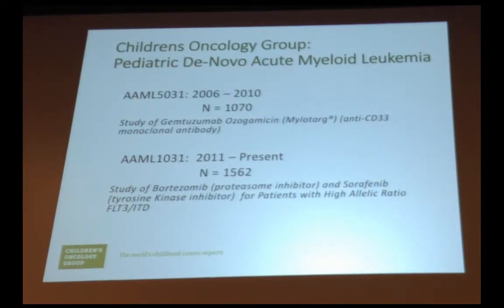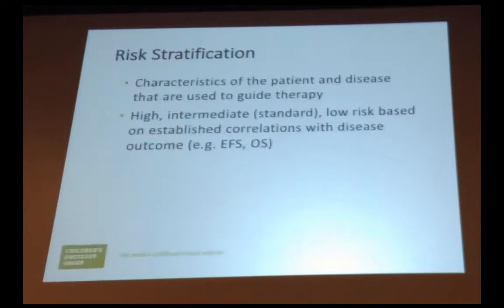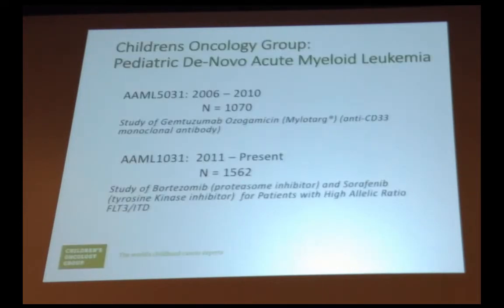There are 2 very large-scale studies on de novo acute myeloid leukemia in COG, and you can see that the first study had over 1,000 cases. The second one is still accruing, and it's at 1,562 cases. And because I'm the cytogeneticist for AML within COG, one of 2, we get to look at all of these cases. And so I was, in particular, interested in what happens with 12p and ETV6 rearrangements within this larger cohort. Could we say anything about it?